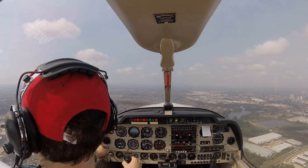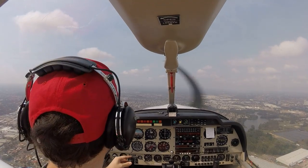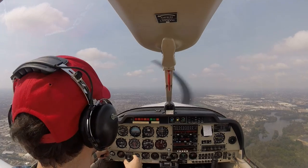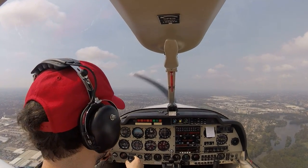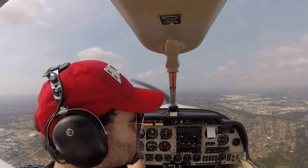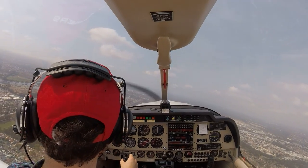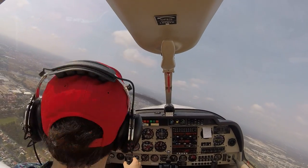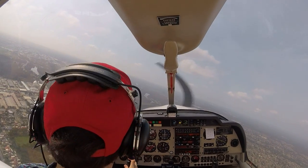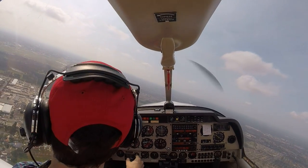Touch and go, clear, Juliet Whiskey Yankee. Lima Zulu November on downwind, touch and go. Lima Zulu November, request full stop and northern if available. Continue for left. India Sierra November, touch and go, glide approach.